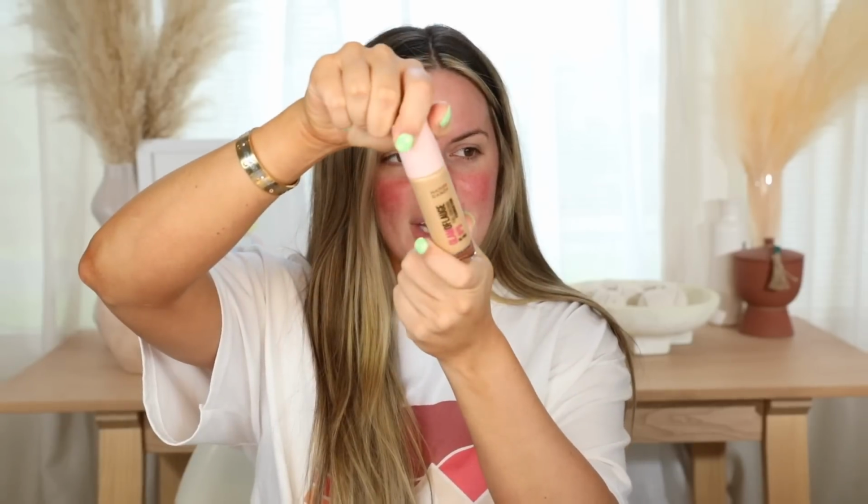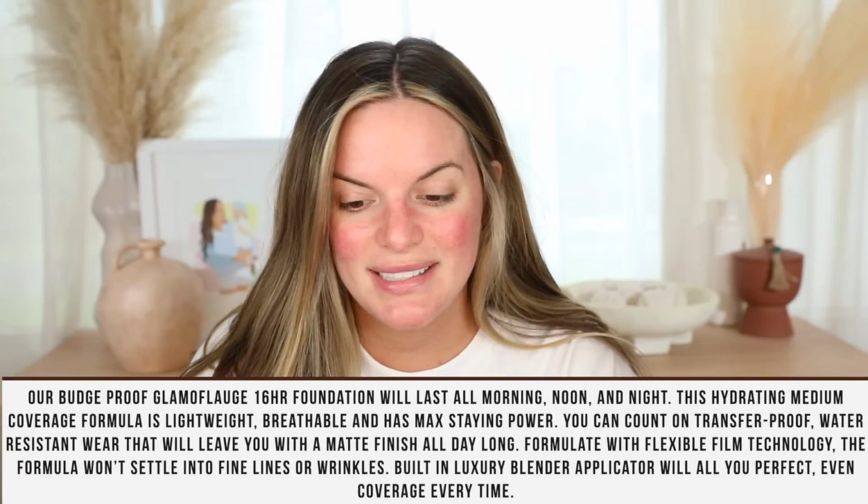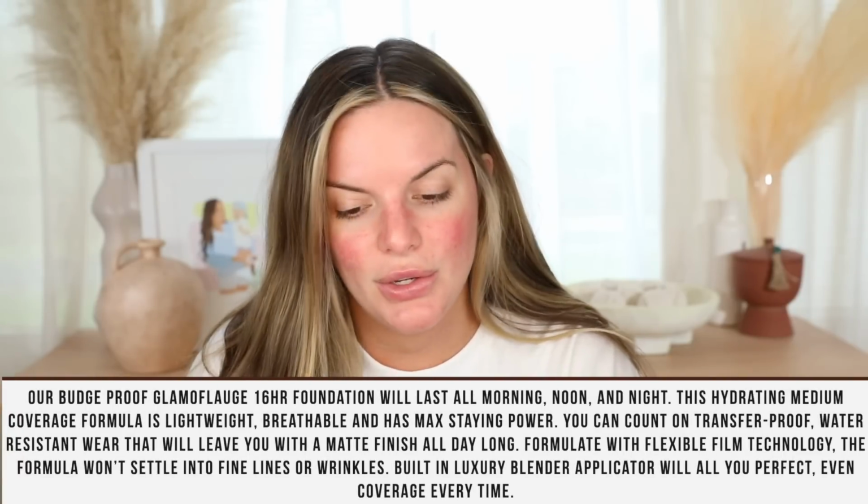This is the packaging. I don't know if it is a pump or not. I really hope it is, but for under $6, I really can't be picky. I'm trying to lift up my chair. Let's do some info about this. Are you ready for this bio? Let's do it. This says our budge-proof Glamaflush 16-hour foundation will last all morning, noon, and night.